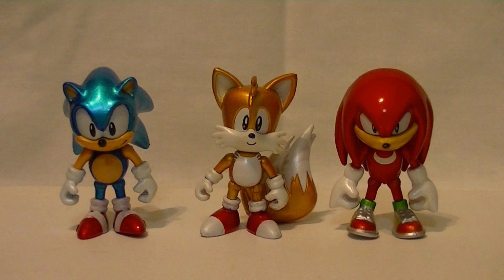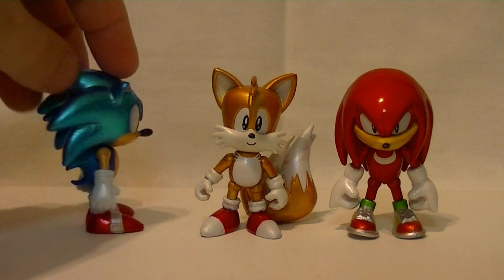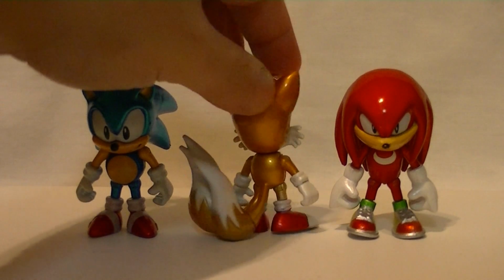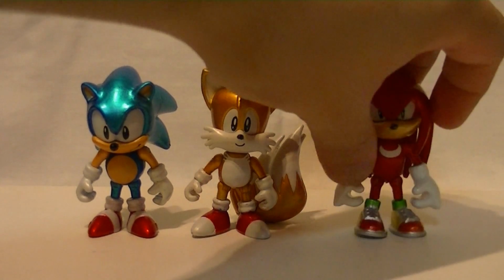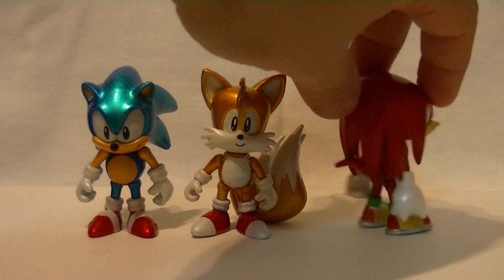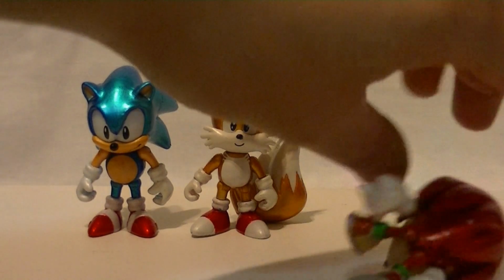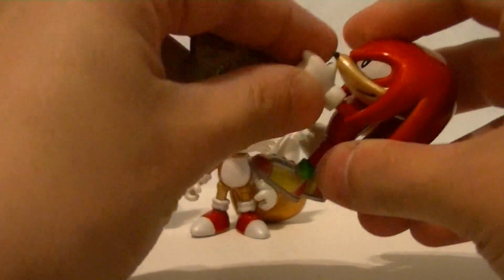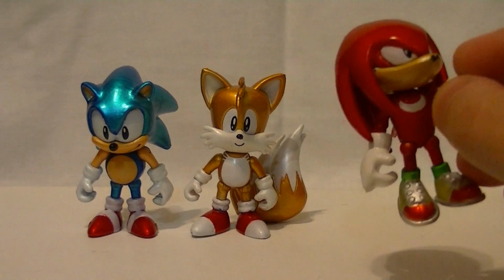And now we're going to look at the figures themselves. Well, these are classic Sonic, classic Tails, and classic Knuckles. I mean, everybody knows what these characters look like. They are freaking iconic at this point. Just like the Sonic Boom characters, their hands are sculpted open, as if they're ready to hold accessories. Although aside from those coins, they don't really come with anything. Actually, do those coins fit in the hands? Let me give it a quick try. Nope, the coins do not fit in the hands. That would have been funny.